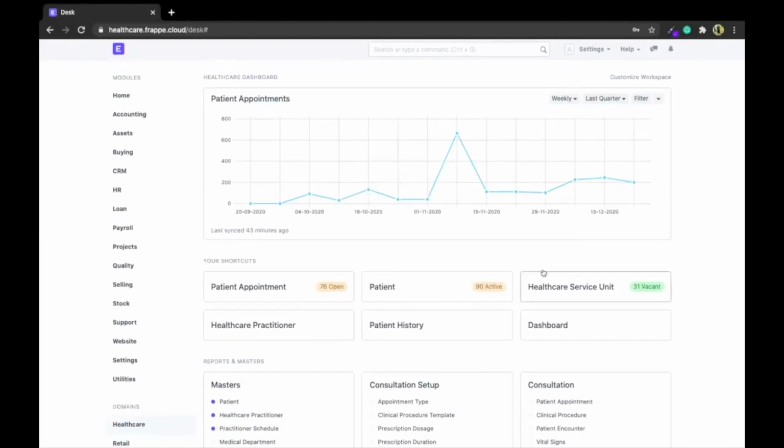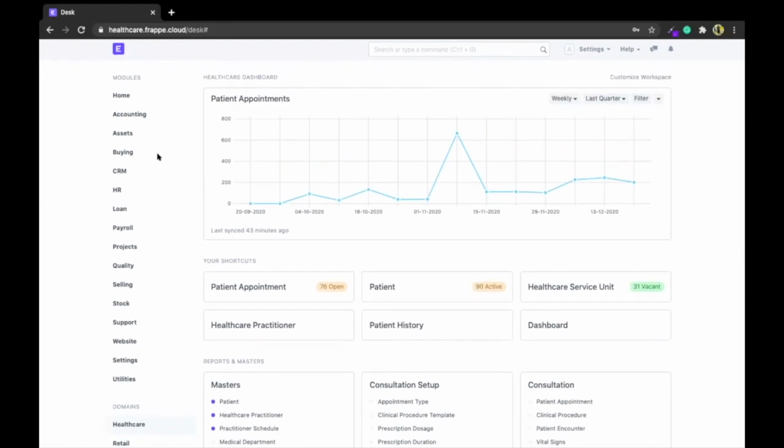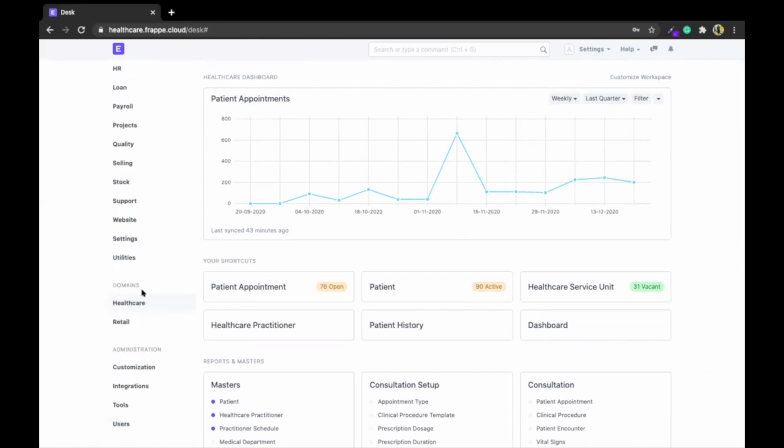This is what ERPNext looks like. We call this space the workspace. As you can see on the left-hand side, all the modules are listed, be it accounting, assets, buying, CRM, selling, stock, to domains like healthcare, retail, and also some other tools and integrations.